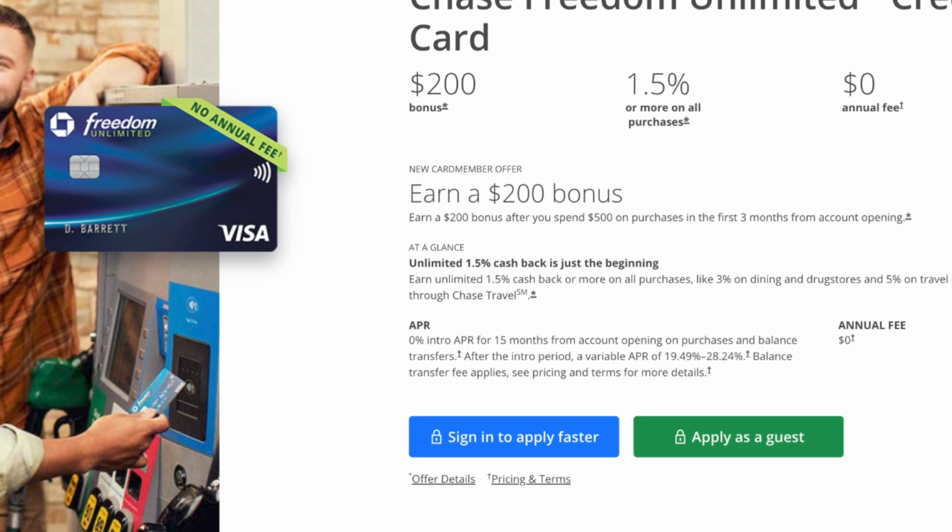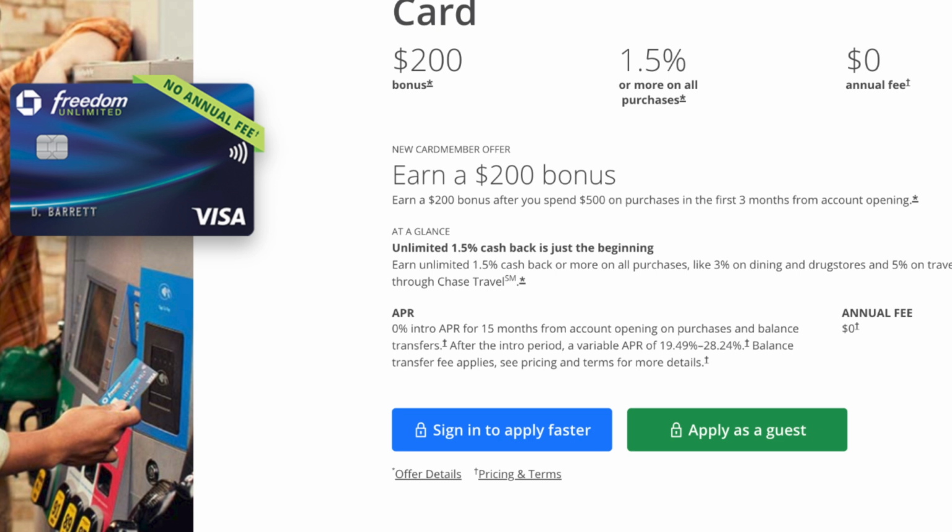But where the Freedom Unlimited differs is that while it doesn't allow you to earn 5% on rotational categories, it does allow you to earn 1.5% on everything else. So with these two cards together, you can pretty much cover almost all of your everyday purchases. Now, if you're wondering which one of these is better than the other, it entirely depends on you, because if you go through the entire Chase calendar and see that you can use a Freedom Flex for the majority of the 5% categories, then the Freedom Flex is probably better. However, if you think you can get more use out of the 1.5% cash back on all the purchases, then the Freedom Unlimited would reign supreme.